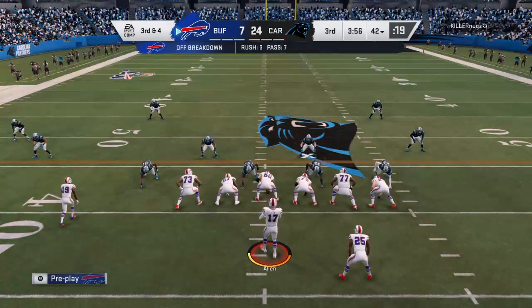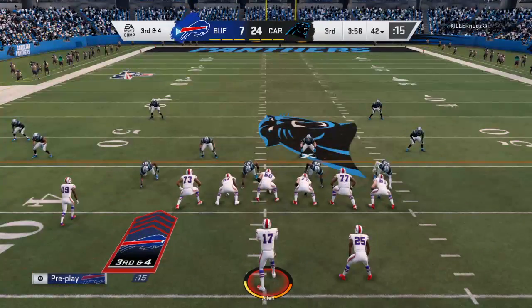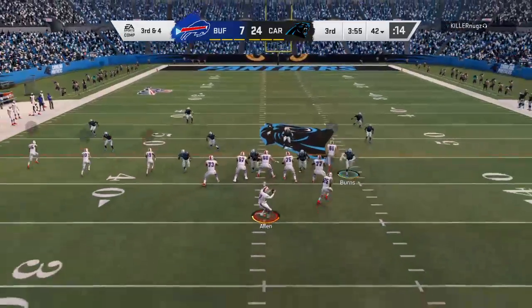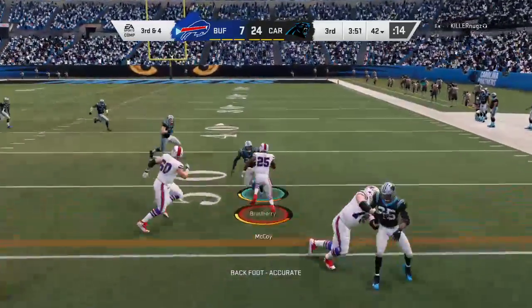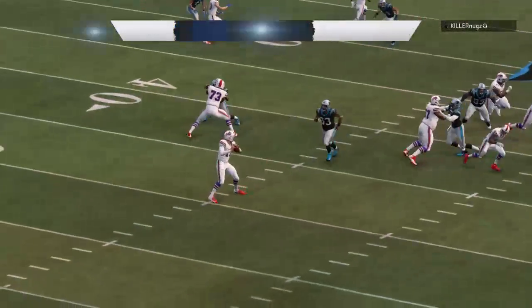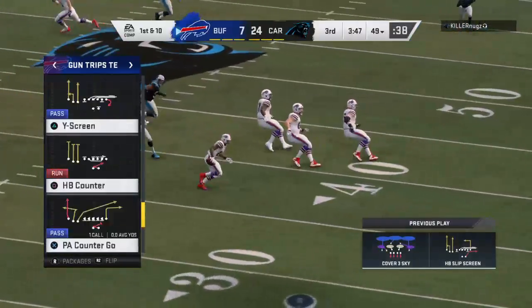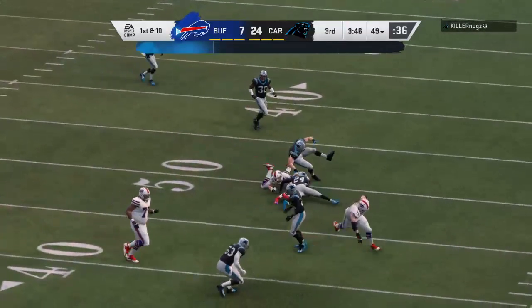This offense in desperate need of a conversion as they come up on third down. Throwing now is Allen. He'll set up the screen to McCoy. And he will have the first down as he's brought down up near midfield. Give him 7 yards on the play as they do pick up the third down conversion.